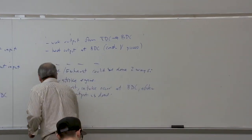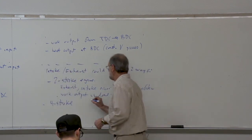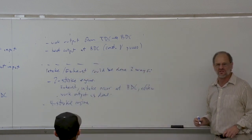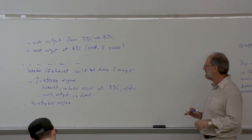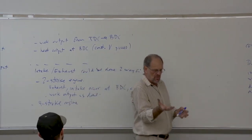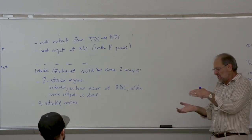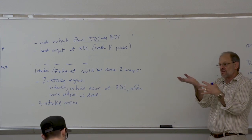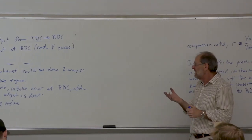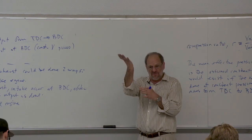On the other hand, we could also have a four-stroke engine, and the vast majority of engines are four-stroke engines. Your car engines, your truck engines, your boat engines, I mean, these are all four-stroke engines. So what happens here is you actually go through two separate strokes of the piston. We still have the thermodynamic cycle, right? As the engine rotates one rotation, we're still going to compress the air, we're still going to add heat to it, it's still going to do work as it pushes down the piston. But at the end of this process, we're actually going to go through two more physical strokes.